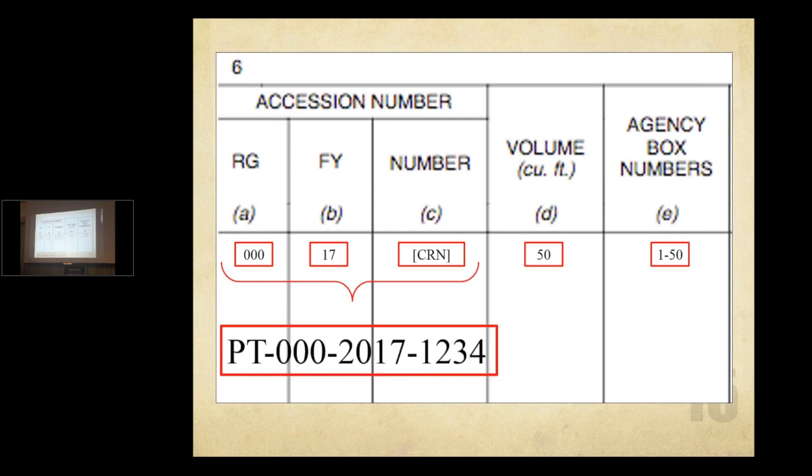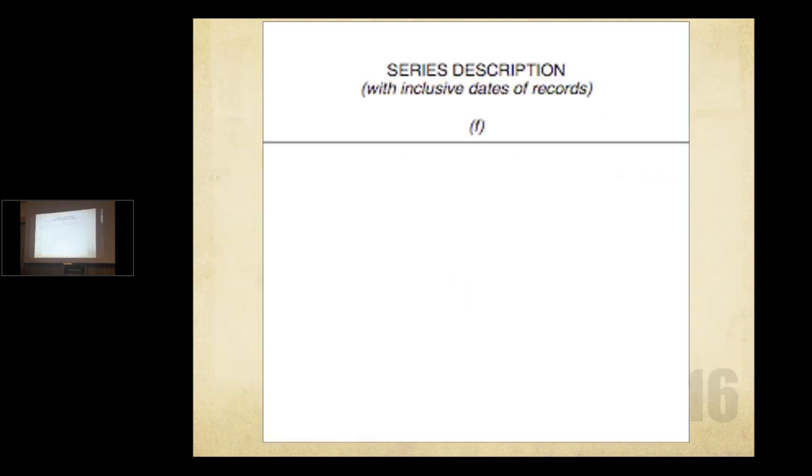So, moving on. Series description field 6F. This is one that a lot of people have a hard time with. Note what it says right up there under series description: with inclusive dates of records. Very important. We need that, especially the end date, because that's what we use to calculate the retention period and the disposal date for a given transfer.